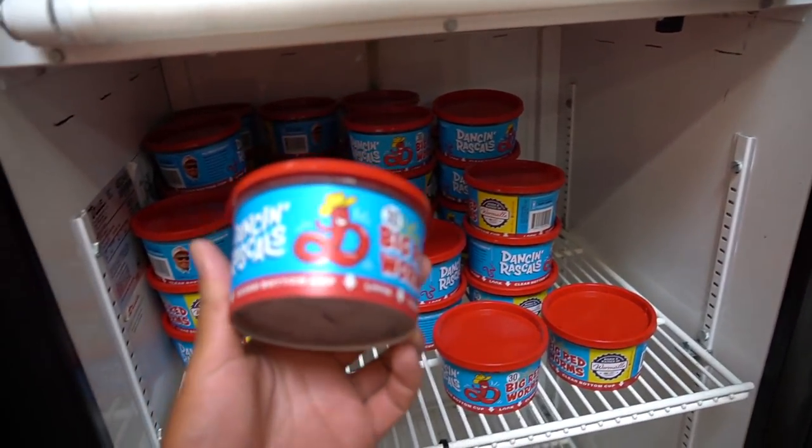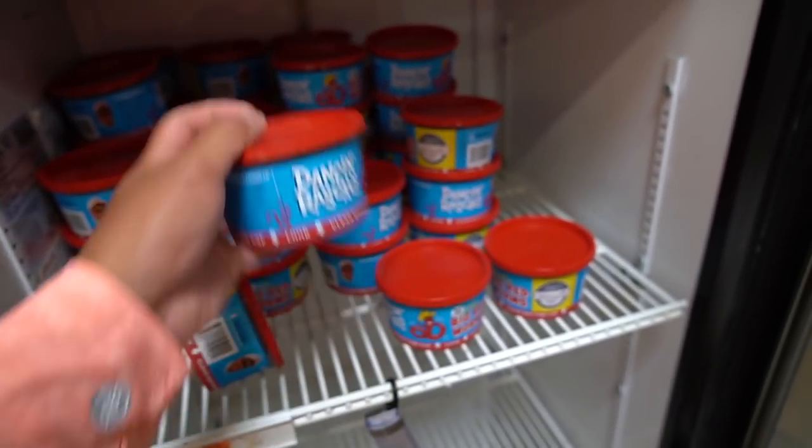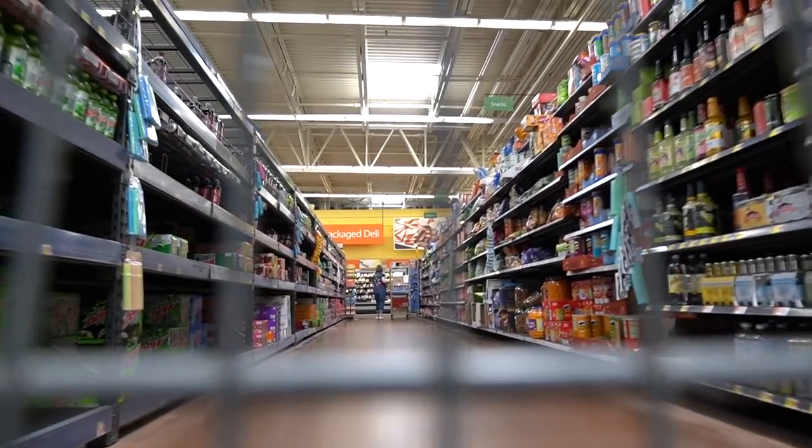These are big red worms, the red rascals. I don't know, I'm gonna get two of these bad boys just for safe measures. And now that I have these, I wanna go over to the food section and see if they maybe got some type of fish or some type of cut bait that I can use for today's video. So let's head over there.